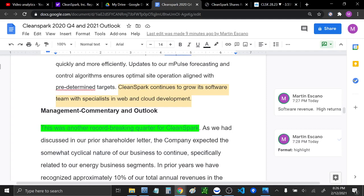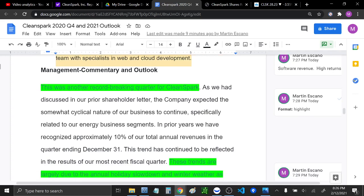So, and again, software is a high revenue item. So there'll be a good amount of cost in its initial development, but from there on, it's revenue. It's a good revenue stream. So for them, the biggest thing is the outlook.